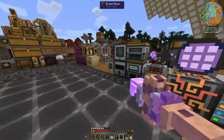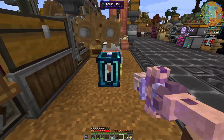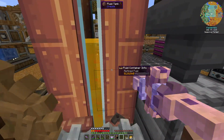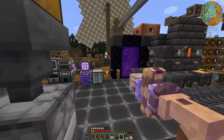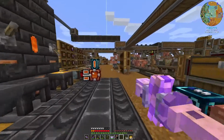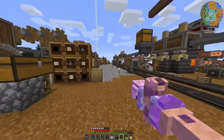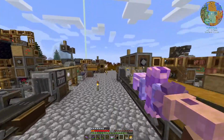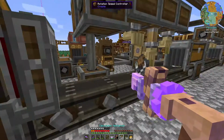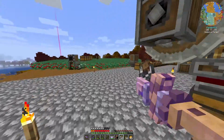So, before we go too much further, I did go and get some more oil. It did run through in process, so we do have 81,018 millibuckets. We ran through quite a few stacks of these calculation mechanisms. Is that what these are, right? Calculation mechanisms, yeah. And I did speed up the process of making the silicon a little bit.